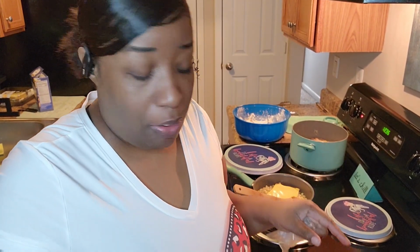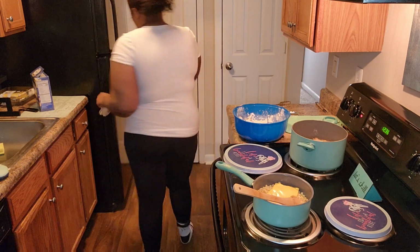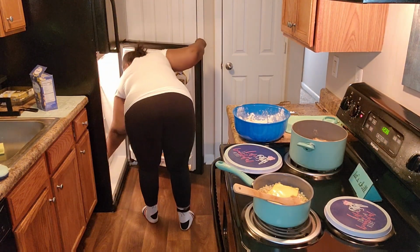Okay, I'm gonna give y'all a quick little way that I make my macaroni and cheese, because I have like several ways to make macaroni and cheese, a lot really. And so this is what I use. I'll tell y'all my tricks. Okay, I ain't got no shame in my game.